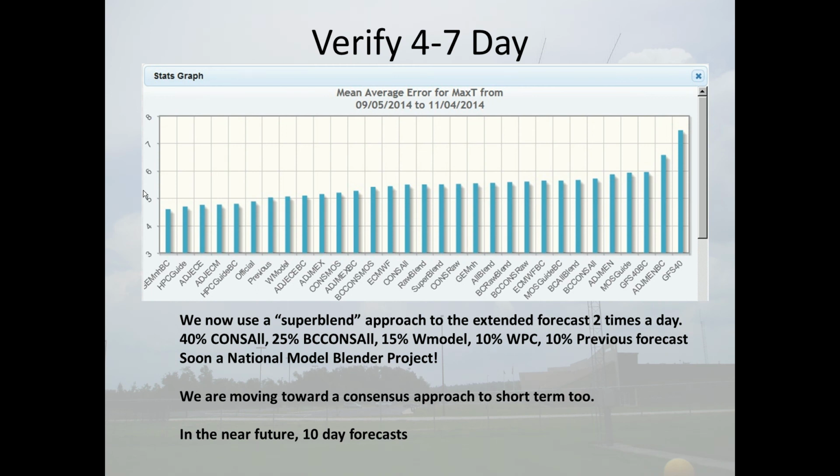We also do this out to day 7, and we use what we call super blend. Two times a day, generally a little after midnight and a little after noon, we take in 40% of cons-all, which is basically averaging everything together. Then we take 25% of the bias corrected averages, 15% of the best 3 models that work in our area over the past couple weeks, 10% from the Weather Prediction Center, the National Prediction Center, and 10% of the previous forecast. And so super blend can generally give us a better value than what the individual models say. It's not always the case, but most of the time it's what we start with. Well, we always start with it, and then we adjust from there.